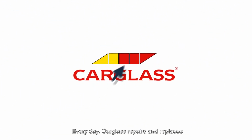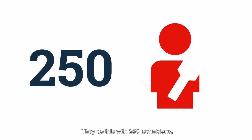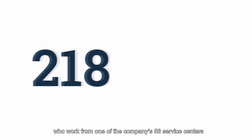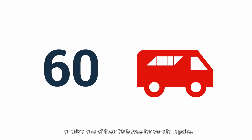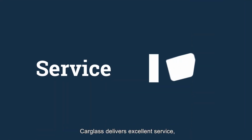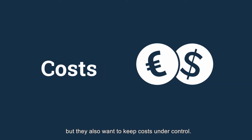Every day, Carglass repairs and replaces damaged car windows for its customers. They do this with 250 technicians who work from one of the company's 56 service centers or drive one of their 60 buses for on-site repairs. Carglass delivers excellent service, but they also want to keep costs under control. This trade-off poses some challenges.